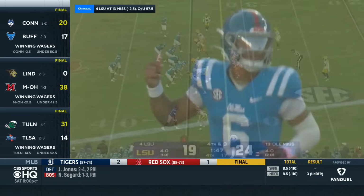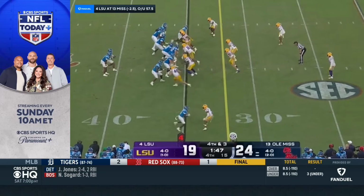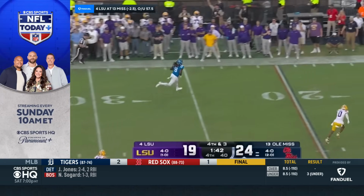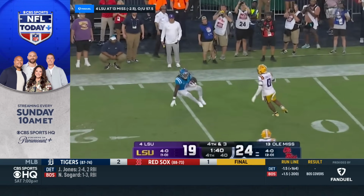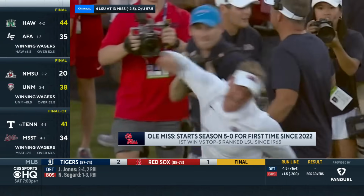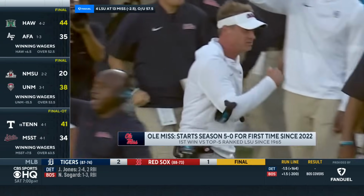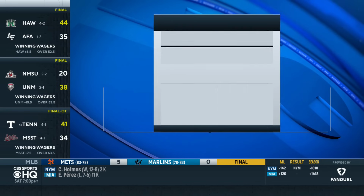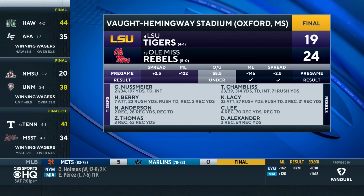Ensuing Ole Miss drive. Under 2 minutes to play, need a first down to ice it. 4th and 3 from the 35. Chambliss to Daquan Wright. All is right in Oxford. Takes a seat to end this one, and Ole Miss hangs on to win it 24-19. The Lane Train continues. Rebels start the season 5-0 for the first time since 2022.